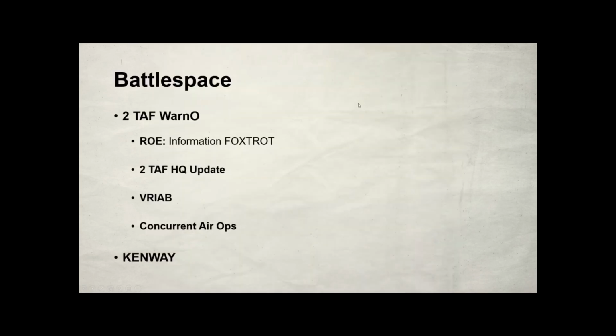Okay, the battle space then. So the rules of engagement remain at Foxtrot. HQ update. Poor weather forces the closure of Grave and De Rip, so unchanged from this morning. 127 wing, 125 wing, redeploy accordingly. Visual run and break, it remains in use, and friendly force operations today. So we've got US 9th Air Force operating air interdiction missions within the 2TAF area of ops throughout the afternoon.